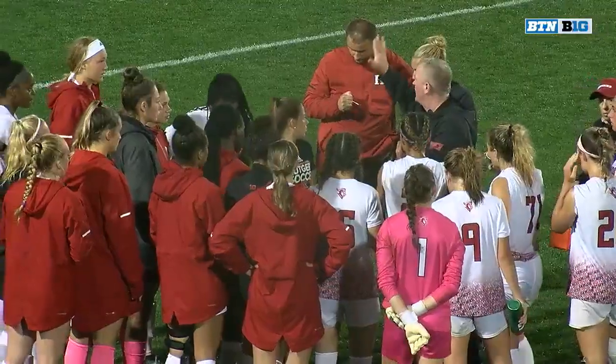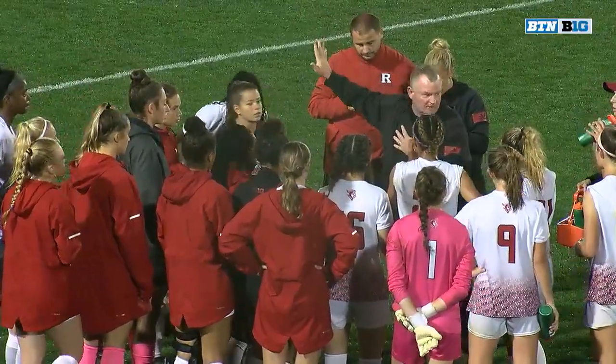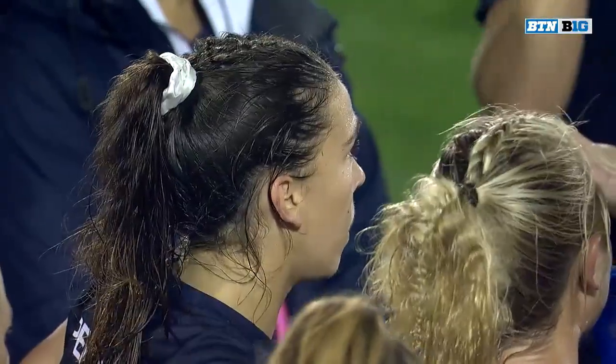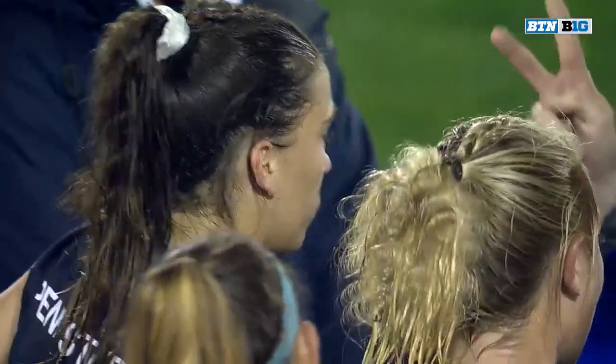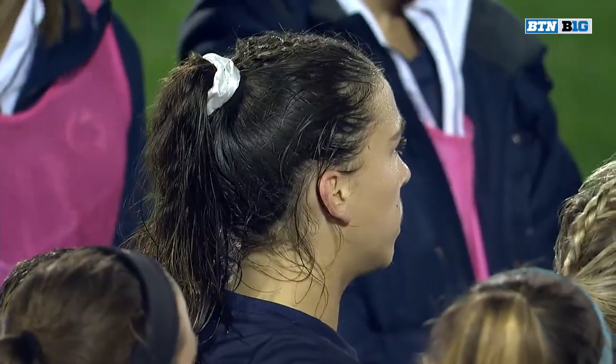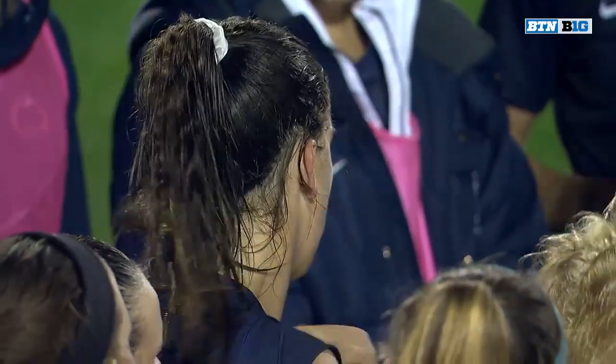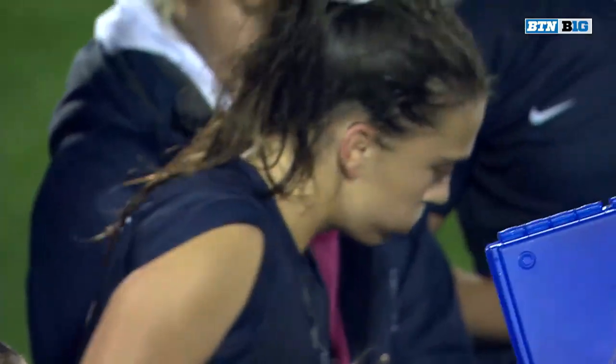Look who's directing traffic right in the middle. The transfer from Boston College, Sam Coffey. Elite level soccer player. ACC Midfielder of the Year. How about that? The Big Ten Midfielder of the Year. Ogle graduates. She's playing in the NWSL, so pluck one from the ACC, and in comes Coffey. Easy transition.